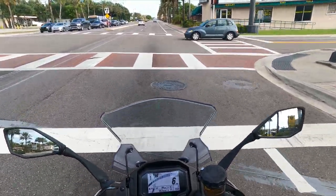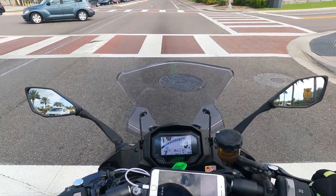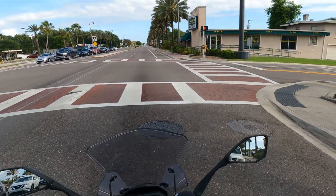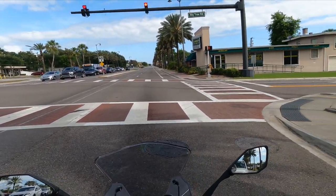One thing I do like about this is it's got a positive neutral lock. So when you're at a stop, you see I'm in first gear. When you click up, it goes into neutral. It won't go past. That's kind of nice. Wish I had that on my Harley.